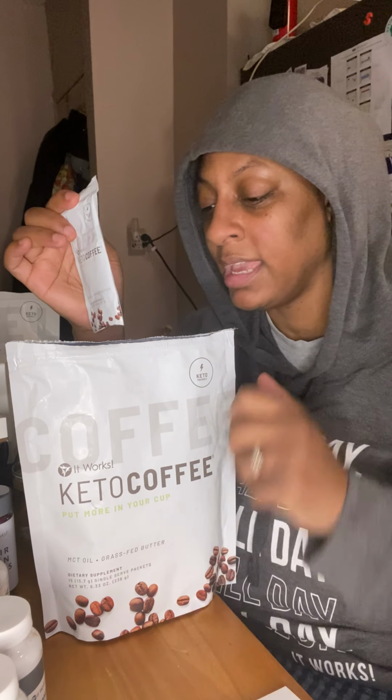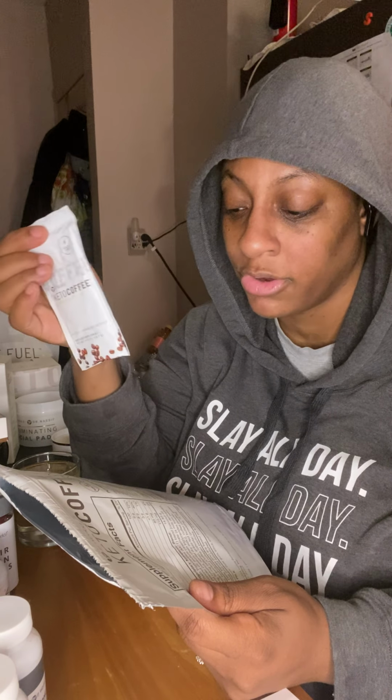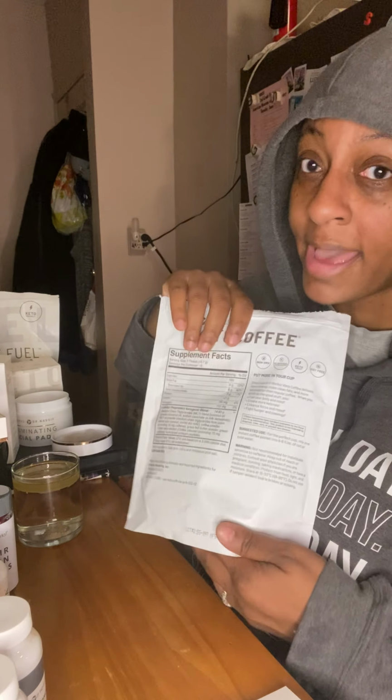It helps with giving you energy, focus, clarity. It also fuels your body and mind. It enhances your focus and moods. It fights hunger and cravings. And you just add each of these to like 6 to 8 ounces of water. Super simple to do. And it keeps you full for a while.